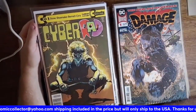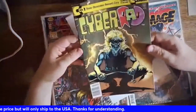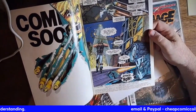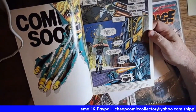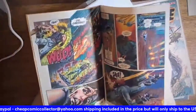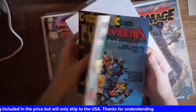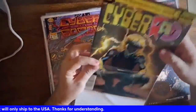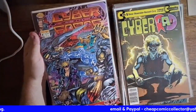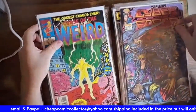From Continuity Comics, Cyber Rad number 1. Not sure what this one's about. This is from 91. Story by Peter Stone, pencils by Terry Shoemaker and Richard Bennett, who also did the inks. Cyberforce, number 2, from Image. Mark Silvestri cover from back when they were first getting going.